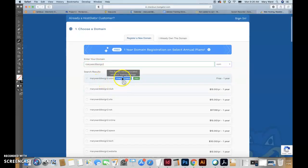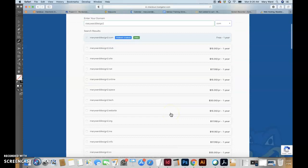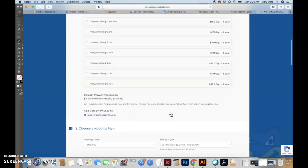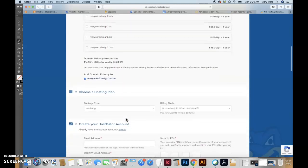Okay, so primary domain would be, I guess it's free for a year. So just leave it at that. We don't need to actually buy all these extra little extensions that cost an extra $15 a year, unless you really want to. .org or .net might be okay.